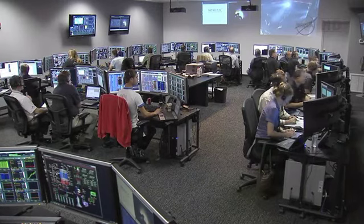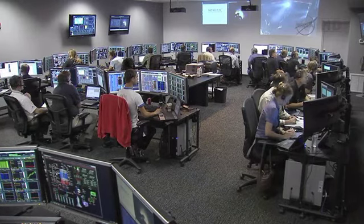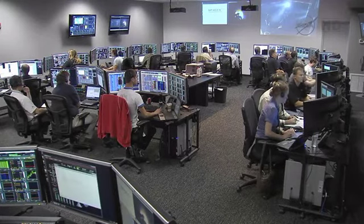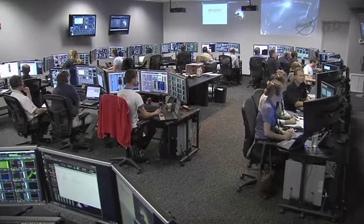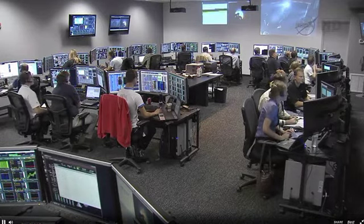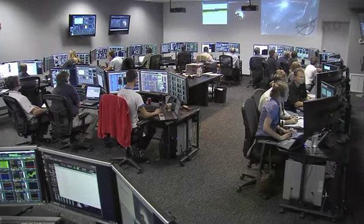The vehicle remains on a nominal trajectory. Roger, altitude is 186 kilometers. Velocity is 4 kilometers per second. 6 minutes, 30 seconds into the flight of Falcon. Everything is go. Brief discussion about a fire at the launch pad, which is normal.